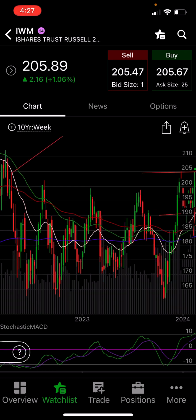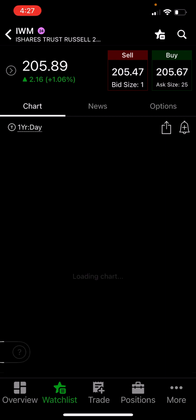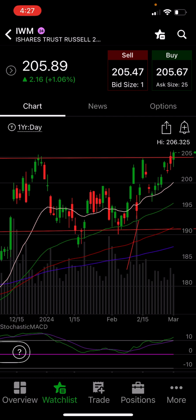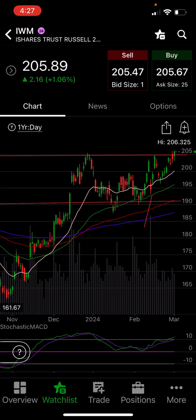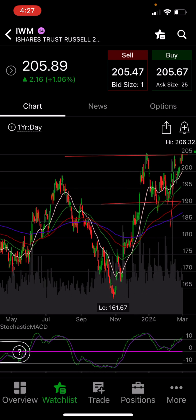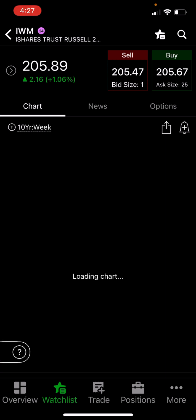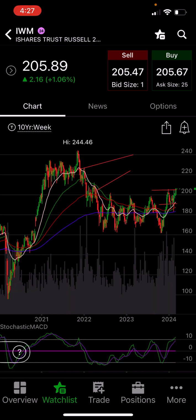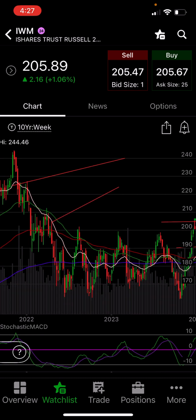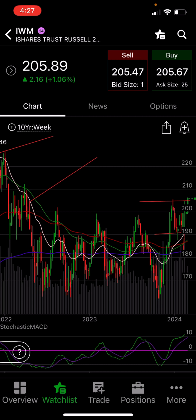But what I'm seeing here is we're above 205, which so far has been the channel top. Next week, if I'm going to pull it to the daily time frame, if we stay above 205, the next level of resistance will be 210, which isn't shown on this chart. So let's go back out to the weekly. There we go. So the next level of resistance would be 210, which is that other channel top.